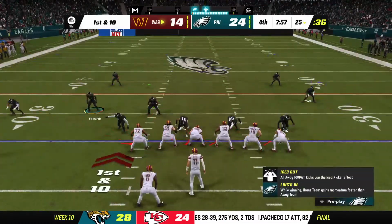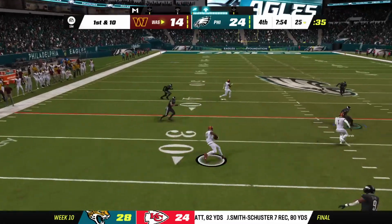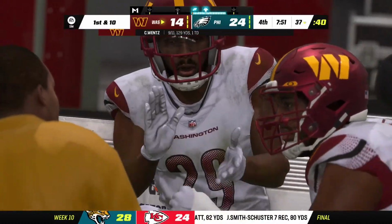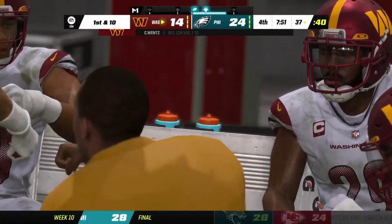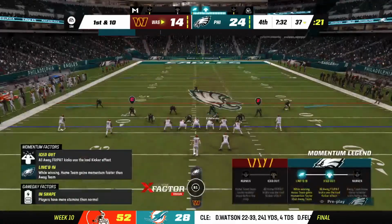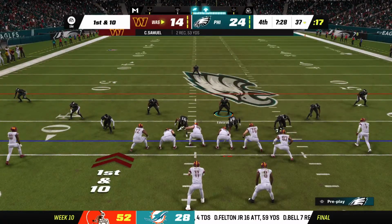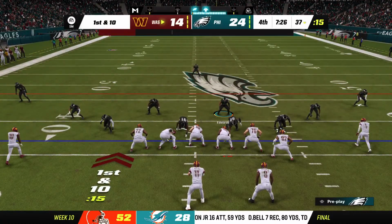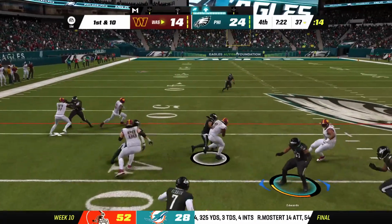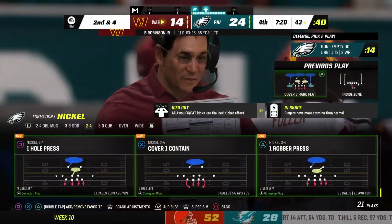Wentz bringing the Commanders up for 1st and 10 at their own 25-yard line. Wentz's throw taken in by Samuel. And they're able to get this one across the 35. Right off the bat, it's a first down to start the drive, 12 yards. On 1st and 10, it's Robinson. And a 6-yard gain gets him right around the 43.